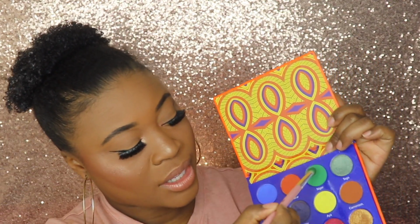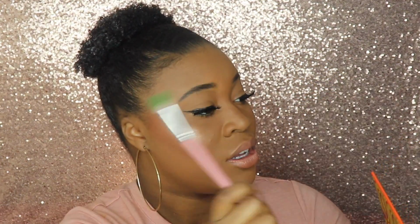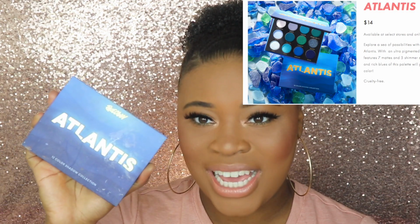I used to be the kind of person who dips. This is definitely a swirl kind of palette. You can just swirl and dip to get the most product out. That's the tip I've learned to use it the best. After I learned that tip, it's amazing. I love it. Next palette that's on my good list is the Face Candy Atlantis palette.